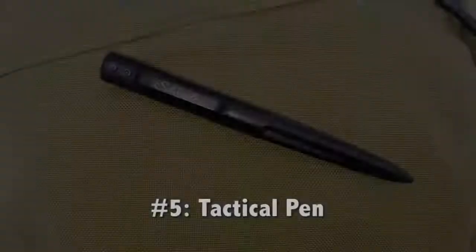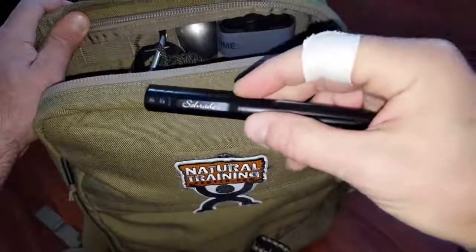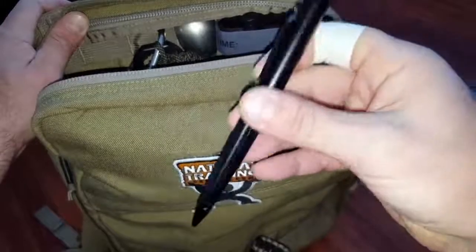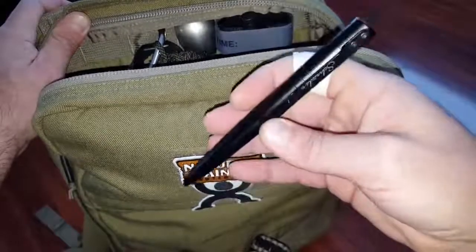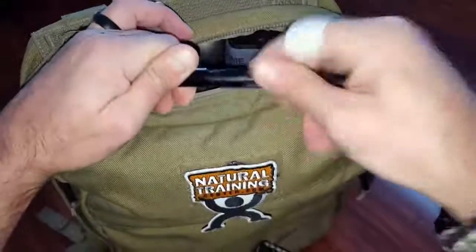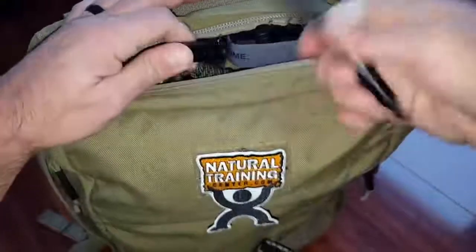Item number 5, a tactical pen. Now I have various tactical pens, but the one that I choose to add to my airport go bag is this Schrade. And the main reason is because it looks like a pen, right? So it's not something that looks all robotic and is going to set off some kind of flag that I'm going to end up getting questioned and so on and so forth. So what I do like to do is actually when I'm traveling with it, I keep it open so that when it does go through security, it's a pen. So nobody questions it. So keep that in mind.